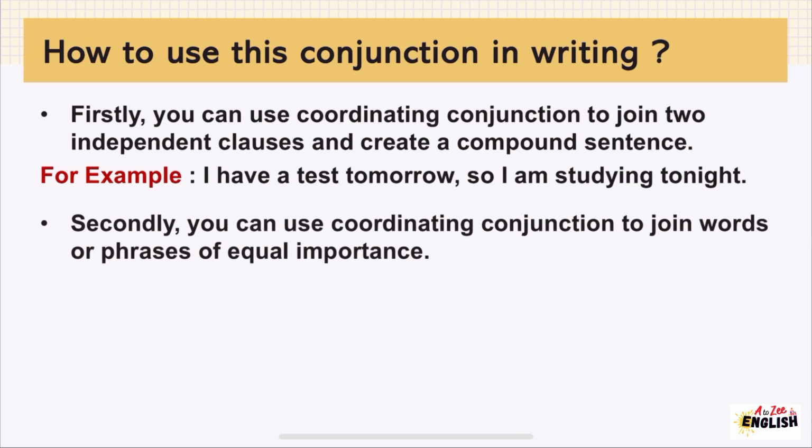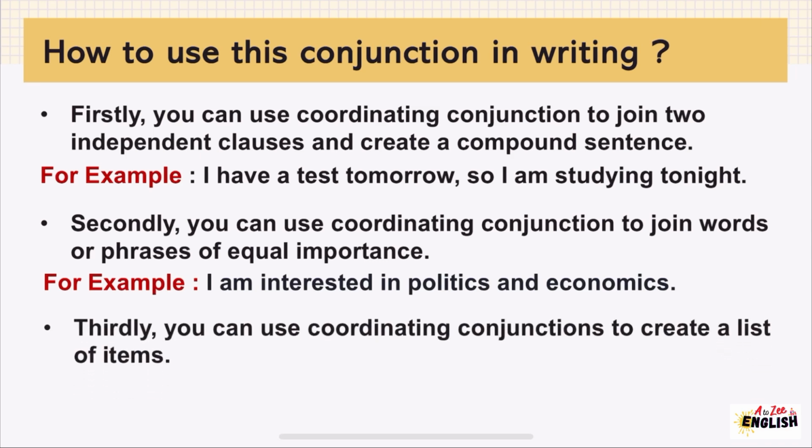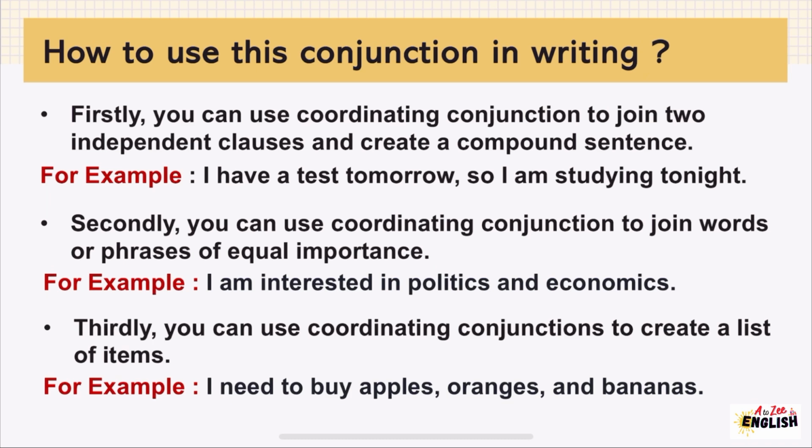Secondly, you can use coordinating conjunctions to join words or phrases of equal importance. For example, I am interested in politics and economics. Thirdly, you can use coordinating conjunctions to create a list of items, such as I need to buy apples, oranges, and bananas. So, the coordinating conjunctions are essential in English grammar.